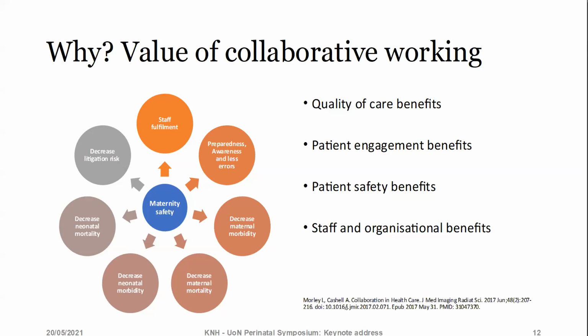When you're going to ask KNH or UoN to fund something that contributes to collaborative working, or going to approach a partner, then you can draw a plan and tell them, hey, it's also going to benefit you. On the left-hand side is a schema again that I drew, if we can take a clockwise approach. Key in it is maternity safety. And when we have collaborative working, we are more prepared for events, we have become more aware, and therefore we make less errors. And the effect is that we'll have less maternal morbidity and mortality and less neonatal morbidity and mortality. We will also decrease litigation risk.